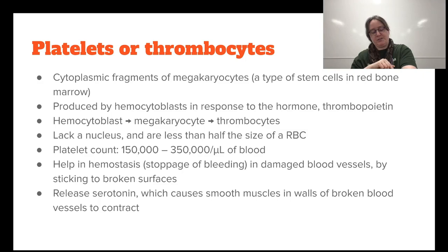So anyway, what happens is they stick onto the broken surfaces, and it's kind of like that one game where you've got all the plastic monkeys and they hook on each other. Think of that, except a bunch of sticky platelets, because they actually hook onto each other and make that first plug. They also release serotonin, which causes smooth muscle in the walls of broken vessels to contract, trapping any invaders from the outside coming in, and also pulling those broken walls together to stop the bleeding as well.